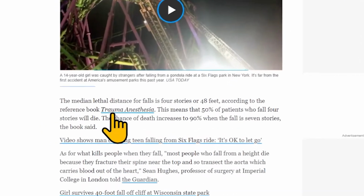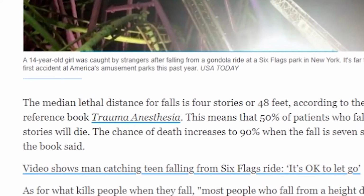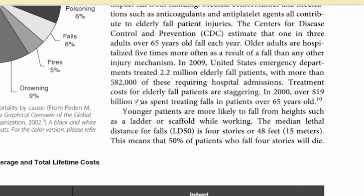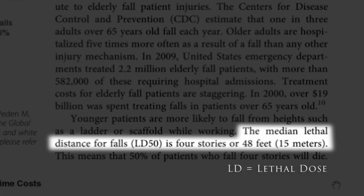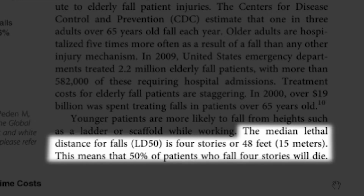They referenced this trauma anesthesia book. Whenever you look at the trauma anesthesia book, they say the median lethal distance for falls, or the LD50, is 4 stories or 48 feet, which is somewhere around 15 meters, not exactly 15 meters. So that means that 50% of people who fall from 4 stories will die. This led me to think, well, how fast are they falling when they fall 48 feet?